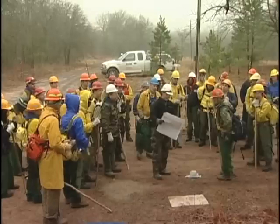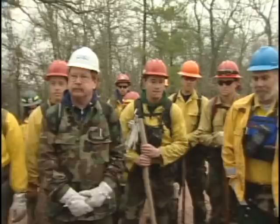These are the crews that go out in the field and suppress the fires. The objective today is to complete the area inside the game fence line using the search techniques, working from the west to the east towards us. My role in this operation is a group supervisor responsible for the management of the resources assigned to this group in this search grid pattern that we have.